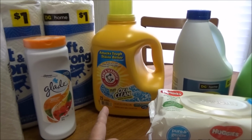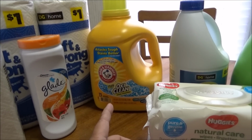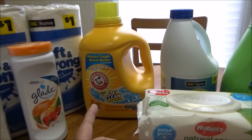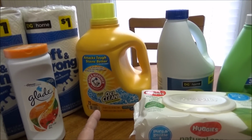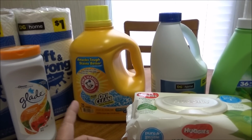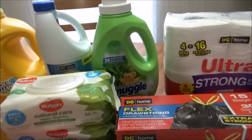I like this Arm & Hammer with OxiClean. Any of the Arm & Hammers I like. They're $8 a bottle. But this one was actually on sale for $6.95 today. Normally, sometimes I'll get the extra in the purple bottle, the XTRA. It's okay, but I just love this Arm & Hammer. And so I pick it up. I pay a little extra for it because I like it.